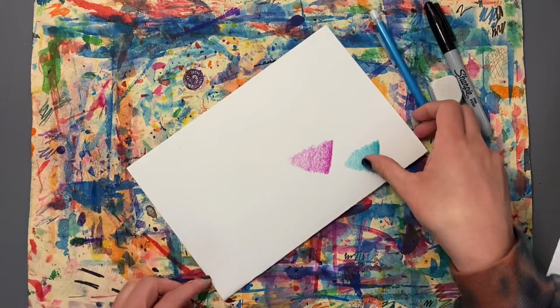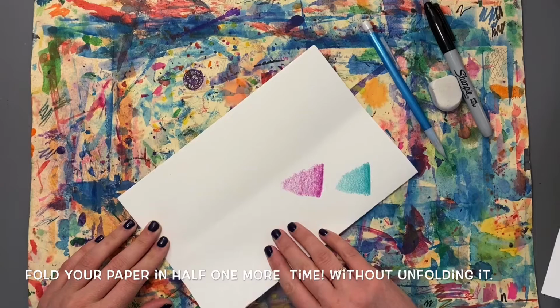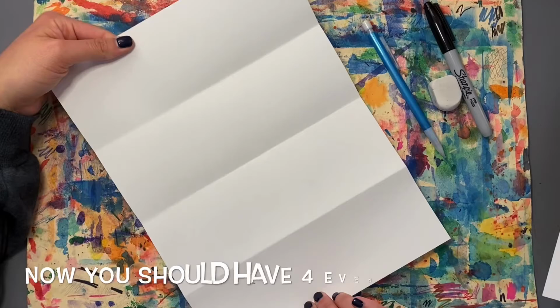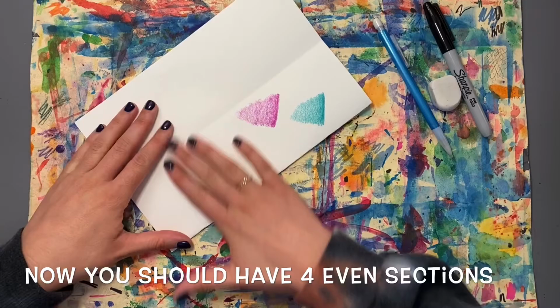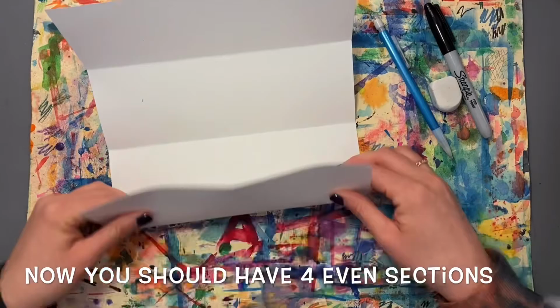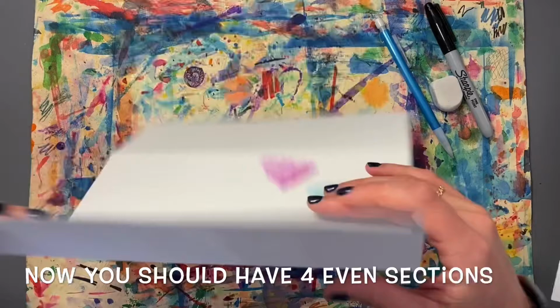And then I'm just going to fold my paper in half another time without opening it up again. So folding it up to the top. Then I will end up with four even sections made by the three folds. So again, that was folding it in half hamburger style, then folding it in half again, then opening it up. Now I'm going to reverse these folds so my paper lays flat. And now I have 1, 2, 3, 4 sections.